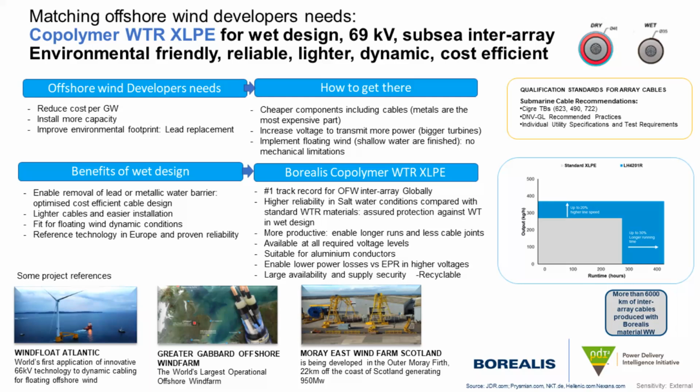So the last topic I want to talk about, and we'll shift gears here just a little bit, is a material that we offer that's being used primarily in Europe at the moment, but I want to mention it here and make the audience aware of it, and that is copolymer water tree retardant crosslink polyethylene. Earlier, we talked about a different version of water tree retardant materials that have been used in distribution cable here in the U.S. for many, many years. And it's one type of material science that gets used to make those cables.